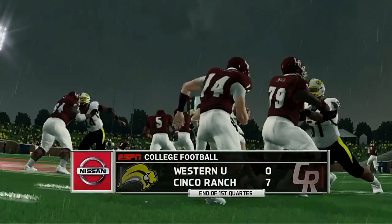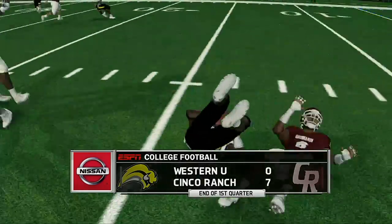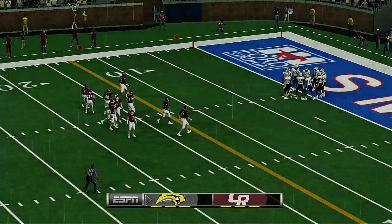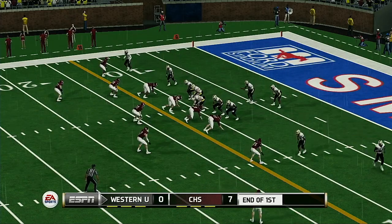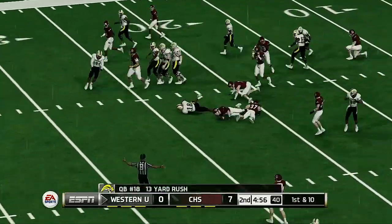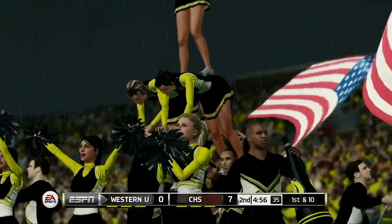So at the end of one, the Cougars in front, 7-0. And we welcome you back to the action here, just about set to start the second quarter. That's a great tackle at the 23-yard line. You talk about a dual-threat guy. This guy can hurt you in the air or on the ground.